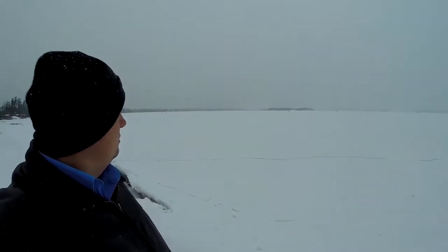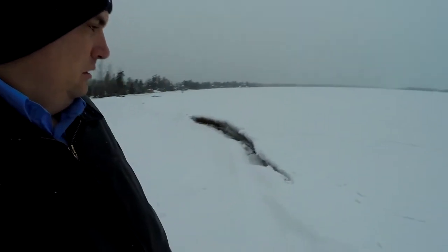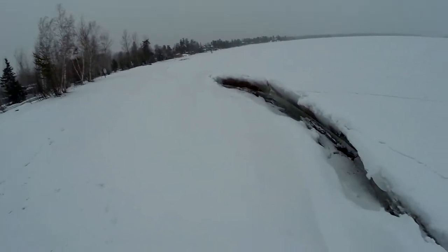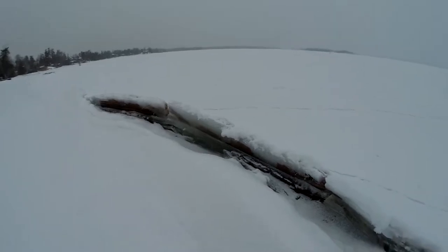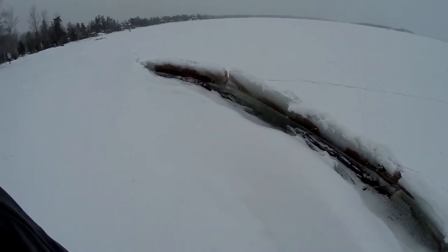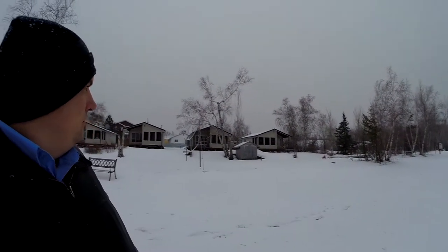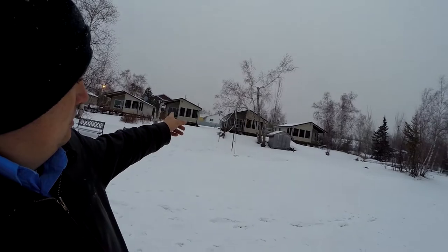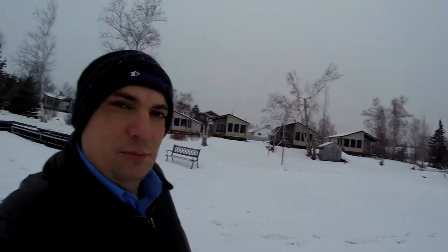Well, we have arrived at the cottage. And as you can see, that's where the lake is. Got some of the ice up here from the lake. Always crushing against the shore, right? All that fun stuff. We got our cabins way over there. We're staying in the one that you might be able to see right in between those two buildings further up there. That's the one we stay at.